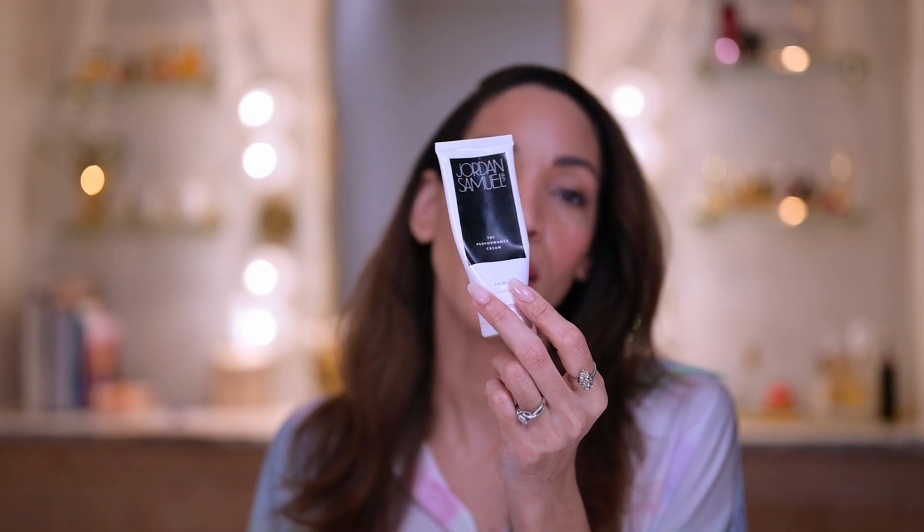I also like using this when I am using tretinoin, because again, it's just hydrating, it's gentle, it's not a treatment moisturizer, so I'm not going to over exfoliate or damage my barrier by accidentally using something along with the tretinoin. And it prevents sensitivity, it prevents the redness, the flaking, and all that stuff. All around a beautiful, beautiful moisturizer.